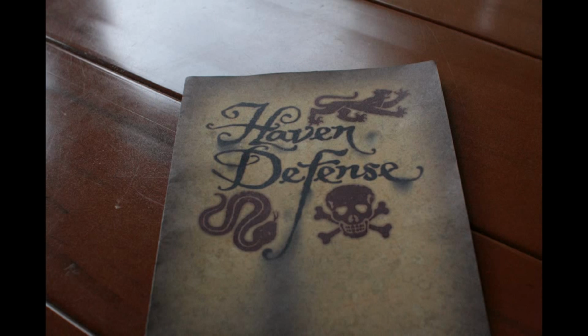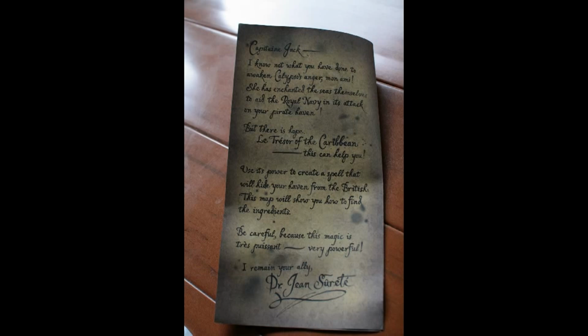And each one of them also comes with a little bit more information, like be on guard against this or that as you go close. So it's telling you a little bit more detail about the parks. A neat little keepsake in and of itself. Haven Defense is another one. And here you can see a different storyline unfolding in this one.